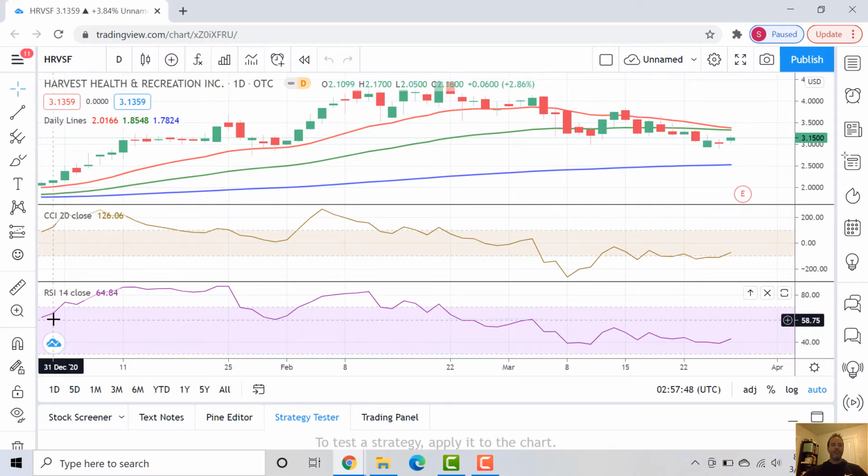Similar story on the relative strength index, the RSI. Almost the entire month of January above 70. We then saw early parts of February above 70. Almost the same time period. Look, on the 19th and 22nd over the weekend, both the CCI and the RSI really crossed back down into normal territory. The CCI did dip below the lower boundary.